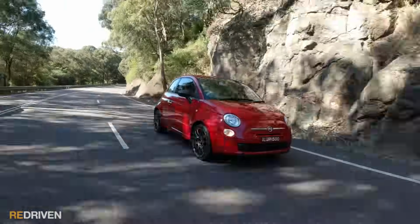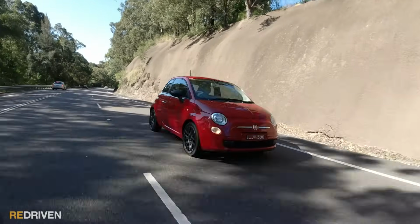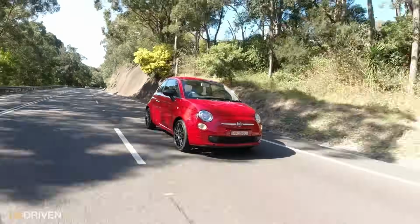Now, the ride quality, even after a few years and many thousands of kilometers, is interesting. It's pretty bouncy and moves all over the place. But again, I feel like it adds to the character of the car. It makes it feel kind of energetic all the time. However, that does get pretty tiring, like on a freeway or a long open road. The constant moving and jiggling just gets a bit over the top.